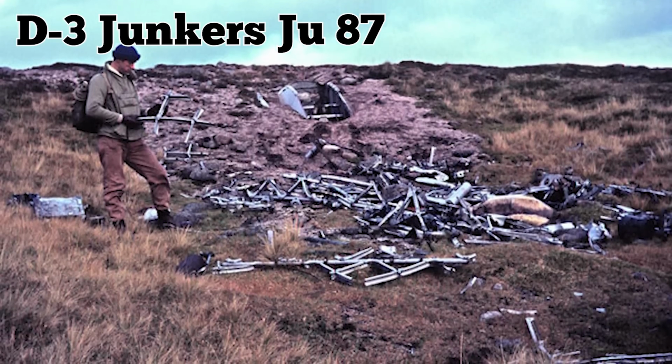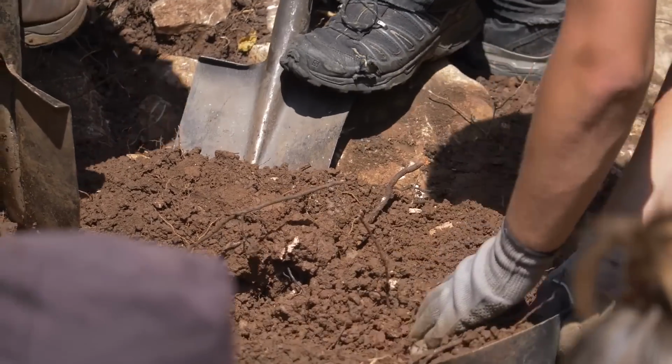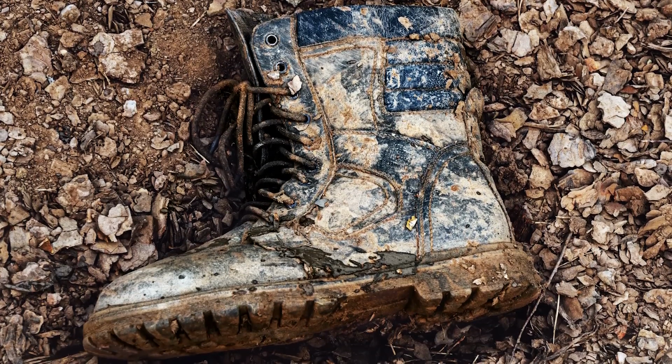Altogether, the team retrieved over a half-ton of wreckage, about half the weight of a grand piano, which they found buried in specially dug pits. They did not find the engine or many human remains, despite finding a soldier's boot. Researchers believe the aircraft crashed during a training flight in 1944 when the area was part of East Prussia.